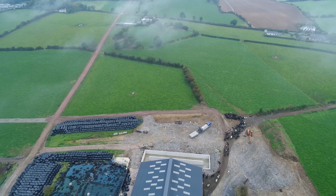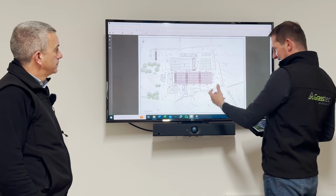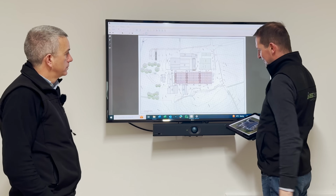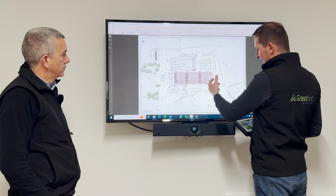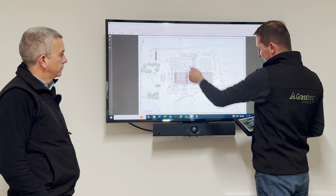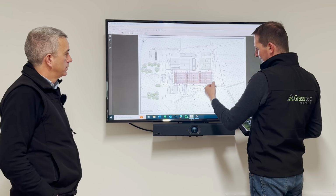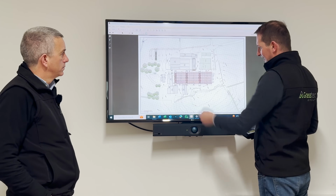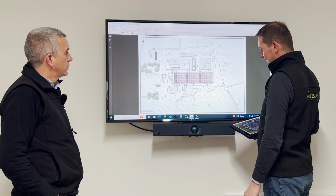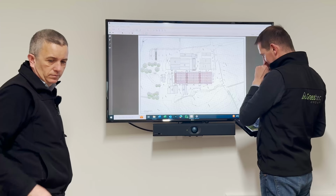So basically from that drone image we generated a CAD, a computer drawing of the yard. So basically all the buildings, the existing old buildings there, the existing silage pits. So that shows he had 3 tanks there. He has the existing cubicles. He also needed more cubicles for his expanding herd.